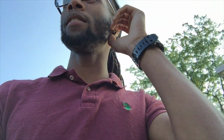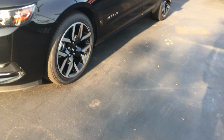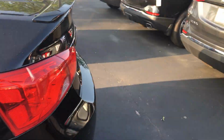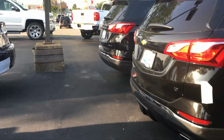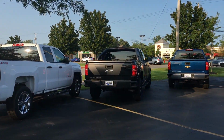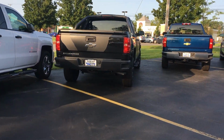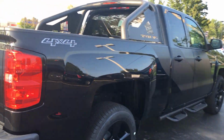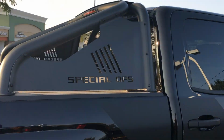This is the delivery section over here. Just looking at some of the cars real quick while they're going over some last minute things. Look at this Impala, so weird. Have some Impalas. Look at that. Pretty sick. Kind of like that.